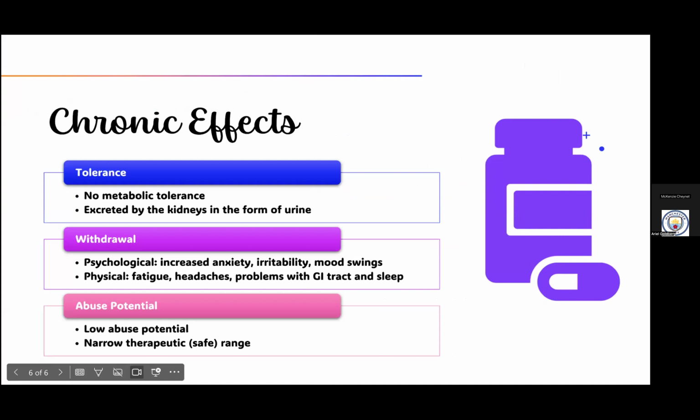Lithium's chronic use is less exciting to talk about than other psychoactive drugs because it's supposed to be taken on a long-term basis. Treatment of bipolar disorder is a lifelong necessity for most bipolar patients. However, to begin, no metabolic tolerance is possible because lithium is not metabolized. It is excreted by the kidneys in the form of urine, which we previously mentioned. Lithium is reabsorbed from kidney tubules instead of sodium, which is part of its mechanism of action in reducing sodium levels. However, sodium depletion due to sweating, diarrhea, vomiting, dehydration, or diuretic medication may lead to toxic levels of lithium.